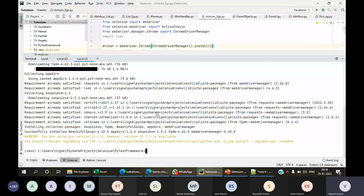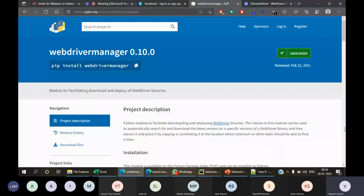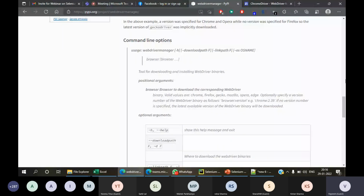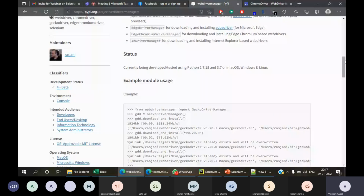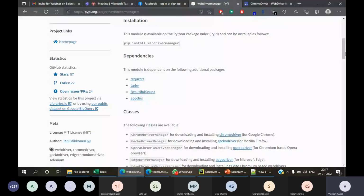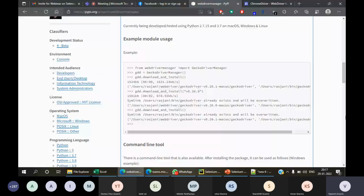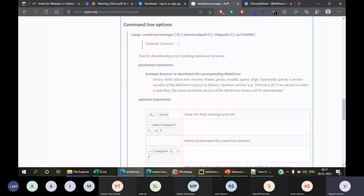If you navigate down, it'll give you the list of commands and how to use it. It's a very good website, guys. You can see this if you really require it. You can get clear documentation on how you're going to use it. It's one of the very good websites to have if you want to start your career with Python.